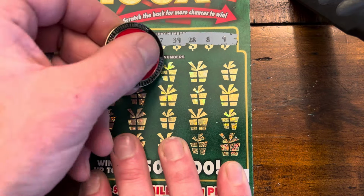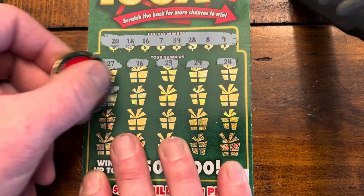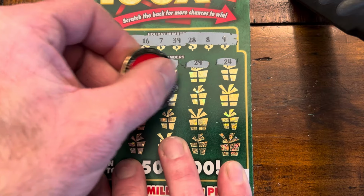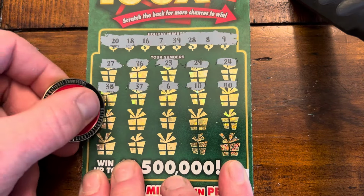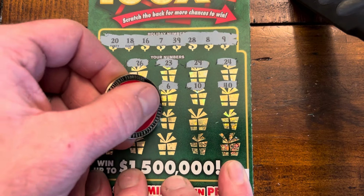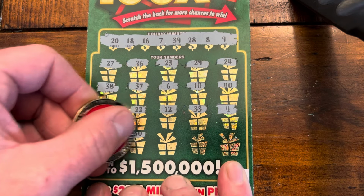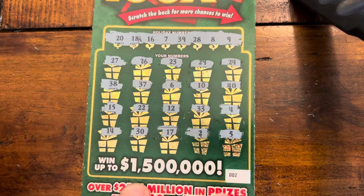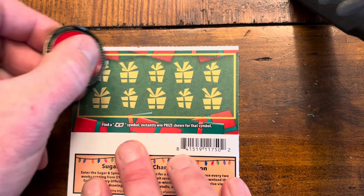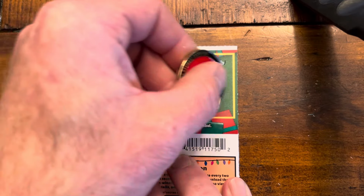One off. 26, 23, 29, 24, 38, one off. 37, 6. We got 7, 8, and 9. 10, 40, 15, one off. 12, 33, last row, 14, 30, 17, 2, and a 5. So nothing on the front. Can we get it on the back? All right, wow. So we are 3 tickets in and still without a win.